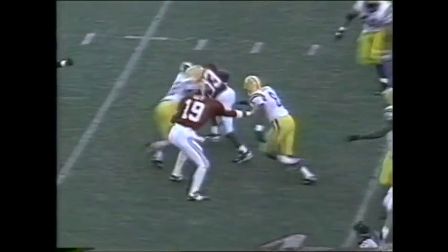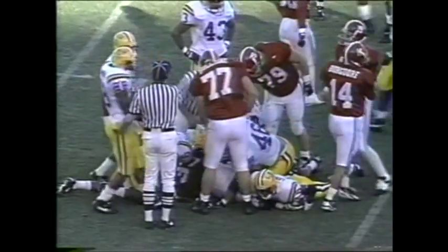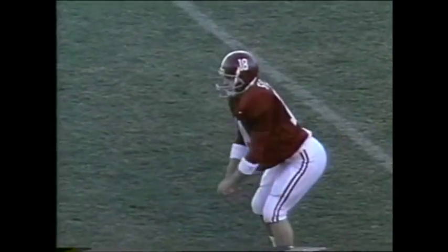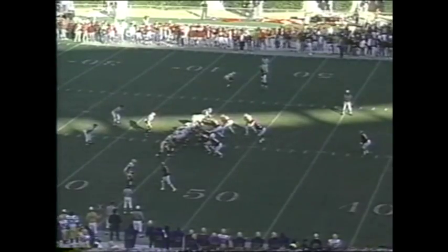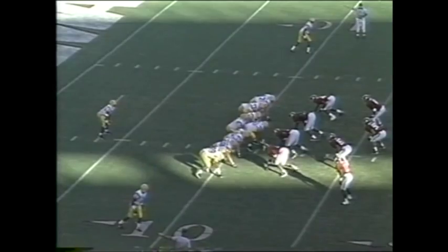Bergdorf hands off to the fullback, and Sissom rumbles with the best offensive play of the game for Bama to the 47-yard line. He'll try to keep it away from Kennison, and so far he's done a good job. That's a nice high punt. At the 11-yard line.